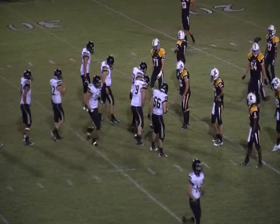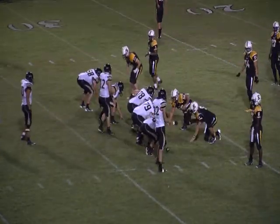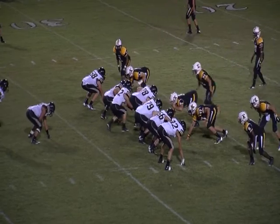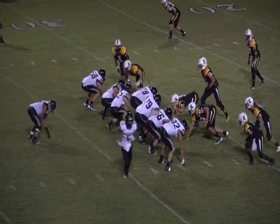Kind of surprised early. SLU, St. Louis University, all over Hillsboro early, 14-0 already. Kind of surprised me. I thought Hillsboro would have a little better team than that.